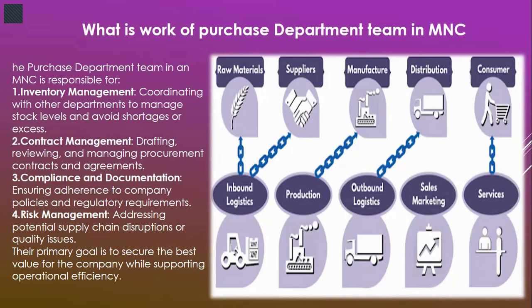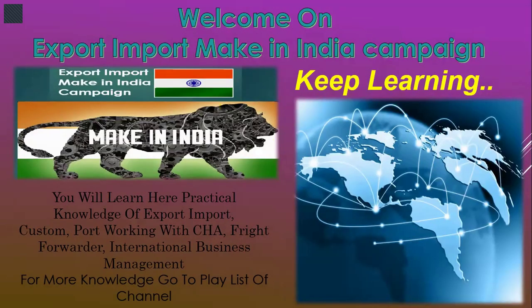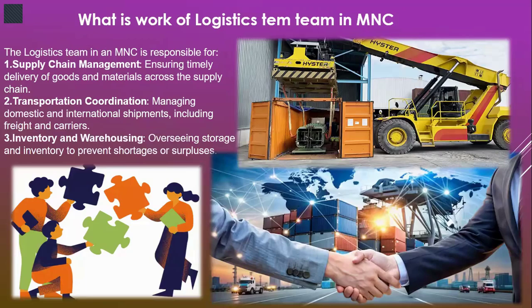Then risk management, where the key issues need to be highlighted to the management. So we already discussed this in the previous session. You can go to the playlist and watch that session. But our today's topic is the working of the logistics team. What the logistics team will do in the process of manufacturing, we will understand.